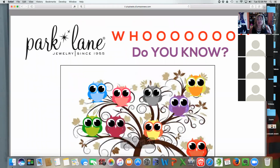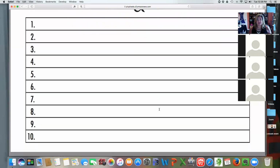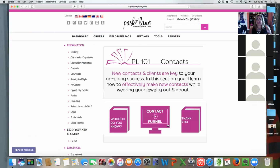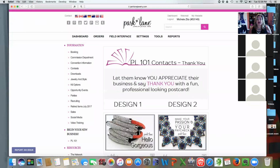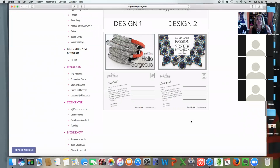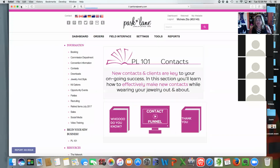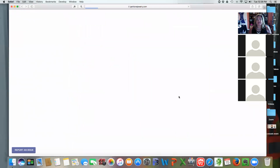I know you use this sheet when you are listening to the How to Keep Your Contact Funnel Full section. And then these are some different templates of thank yous that you can use. You can order these from Park Lane, little thank you postcards that you can use. So there are some great tips in this section.